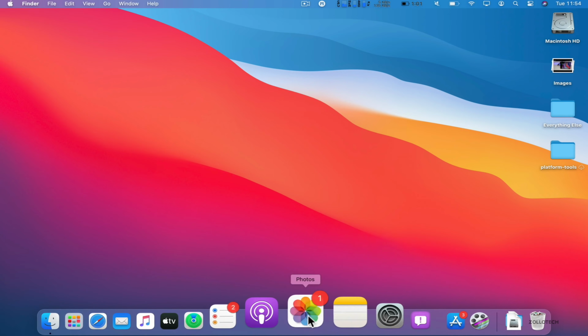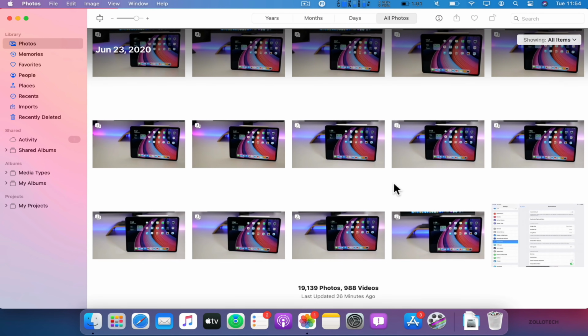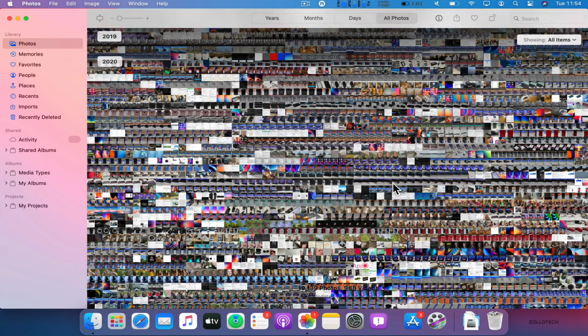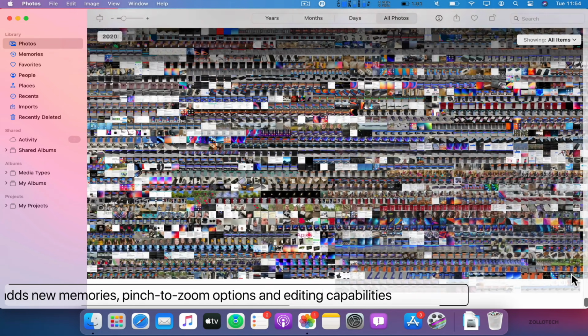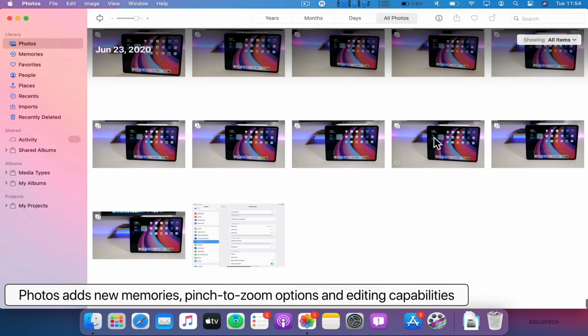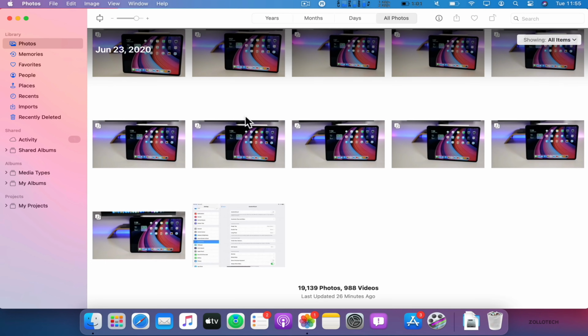Now Photos gets a few little updates. So if we go into Photos, you'll see here's just photos I took of the iPad OS video. I always take a ton of photos. I can pinch to zoom out, zoom way out, zoom back in, and just click on a photo down here, and you'll see all the photos I took. They've also added some memories. I haven't seen any yet, but they've added that. And they've also added expanded editing capabilities.